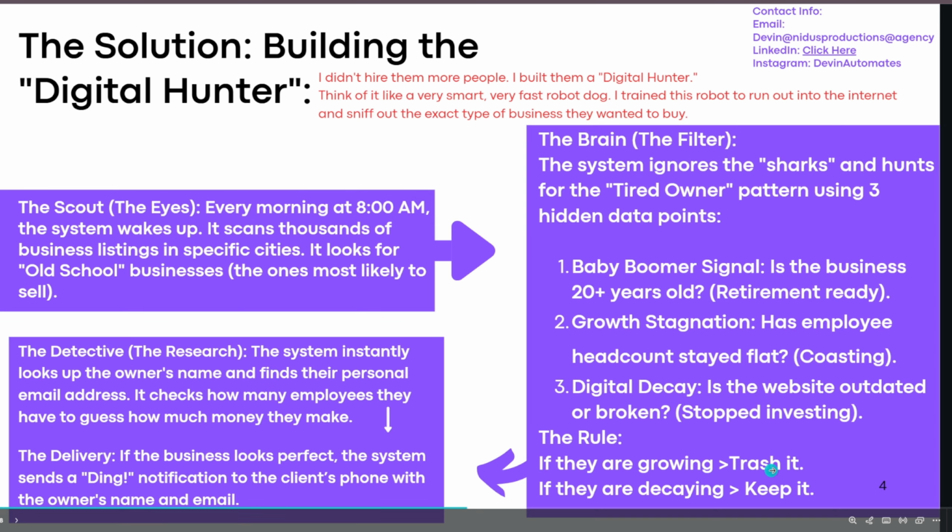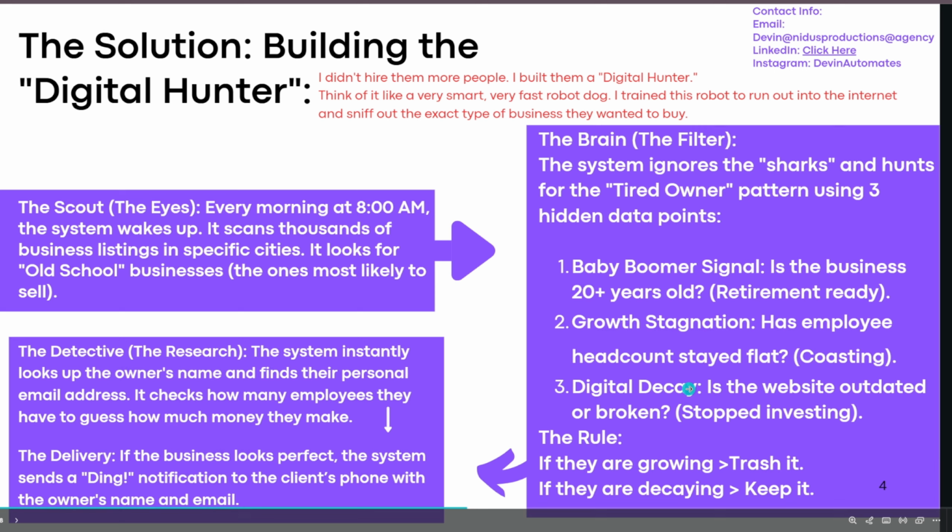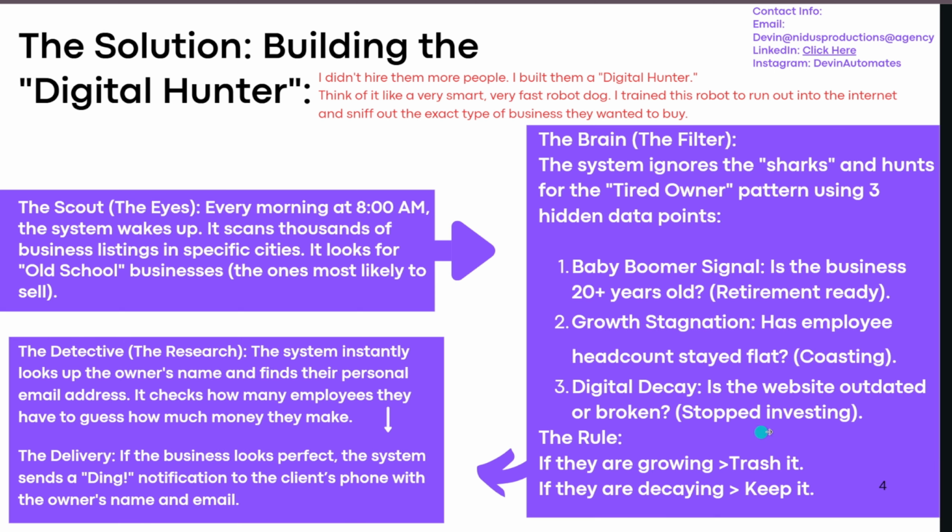And if they're growing, leave it alone, right? They're not ready to sell yet. They're still up to date. They're still going. Chances are it'll be a waste of time. But if they're decaying in any of these metrics, let's see what happens, right?